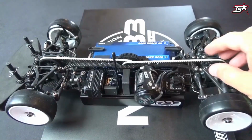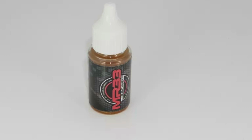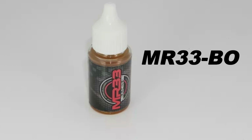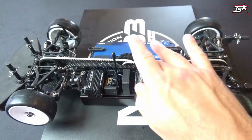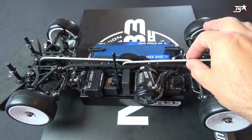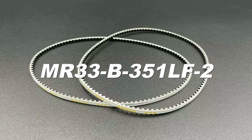I made sure that all the ball bearings are in super good condition. I just cleaned them again. I oiled them with 1 drop of bearing oil from MR33. And then I also used these low friction drive belts here in my car. These belts are easy to identify because they are white, and they have low friction, less resistance than a lot of other belts on the market.